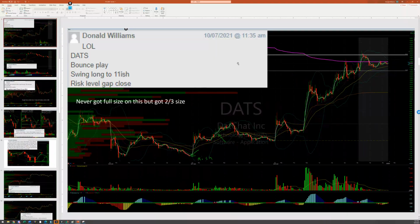Now DATS, bounce play, swing long to 11-ish, risk level gap close. There's your risk. There's your swing play. Came in. I actually was able to add to this. I had another piece adding down here if it came down here, but I didn't get filled on it. So I got about a 2/3 position. And again, the goal for me was about 11, and we got that.